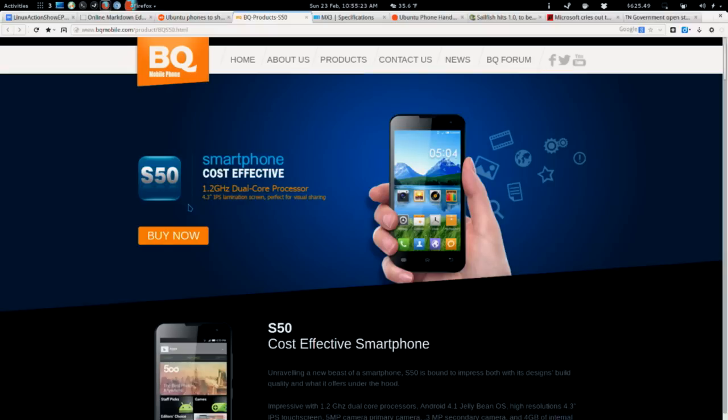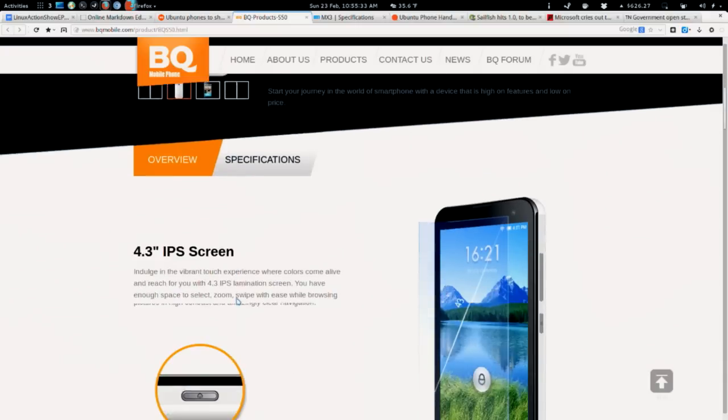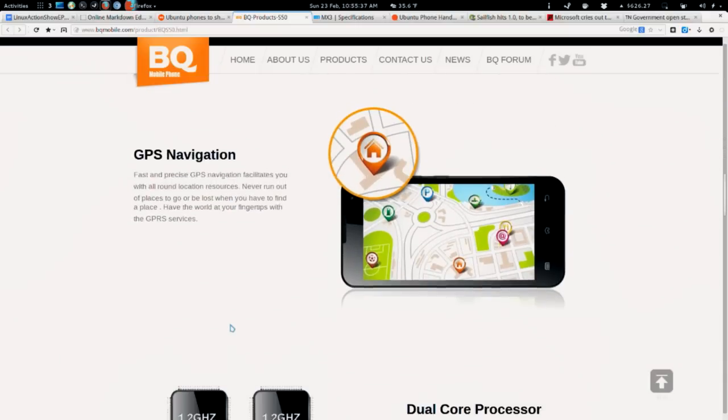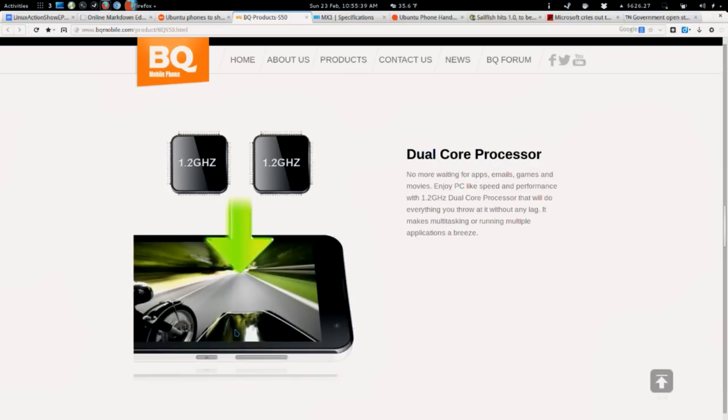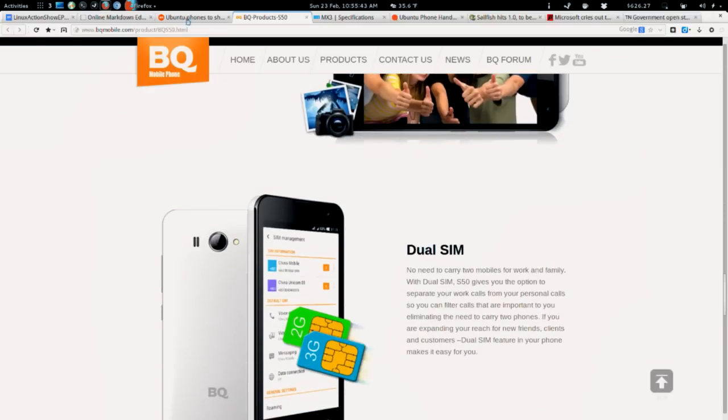And then BQ also, they're the ones that are more prevalent in Spain. They've also got some really good-looking devices. I was looking over, here's a 1.2 gigahertz dual-core processor, 4.3-inch IPS display. Also looks like a really nice value phone. Might be a good range for an Ubuntu device. So if Mark's saying this is what we can expect, I wouldn't mind getting my hands on something like this. These both look like really great devices from established players.